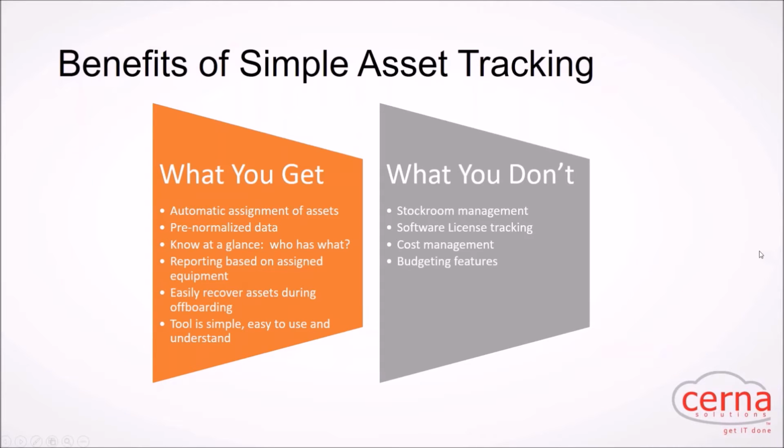But you don't get everything that you would get with traditional asset tracking. You just get most things. So some of the things you don't get, there are some stockroom management functionality built into ServiceNow traditional asset tracking. You don't get the neat software license tracking pieces that you normally get with software asset management with ServiceNow. And you don't get some of the cost management and budgeting features. There are probably other things that would fill that list that you don't get.